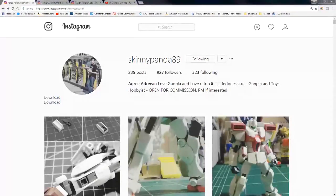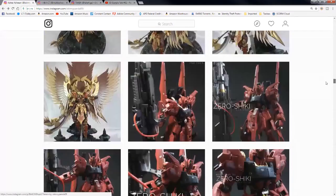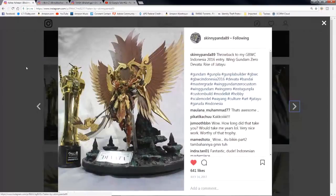All right. So my first pick here is on Instagram, obviously. This is a young man, Adrian or Adri Damar, Skinny Panda 89 on Instagram. Now, I had the absolute pleasure of meeting Adri in 2016 at GBWC. You guys will probably remember Devada. This was one of my favorite entries there, the year that I went. This thing was just really, really cool. The colors were striking, the wings were majestic, and I don't know why I just really connected with this particular build.